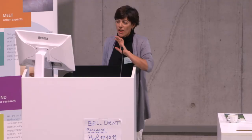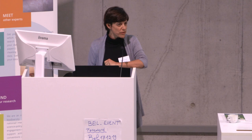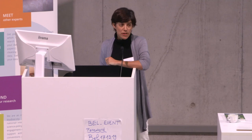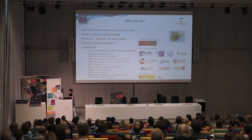Our budget is slightly more than 3 million euros, and our consortium is led by the University of Murcia, and there we have three more universities: Santiago de Compostela, Évora, and Navarra. We have three NGOs: the Iberian Society of Ichthyology, the International Union for the Conservation of Nature, and also the Portuguese Association for Environmental Education.